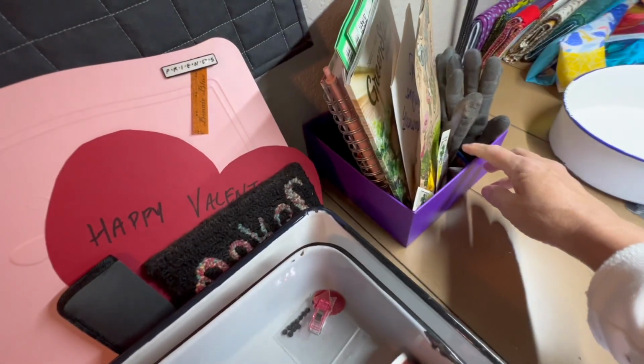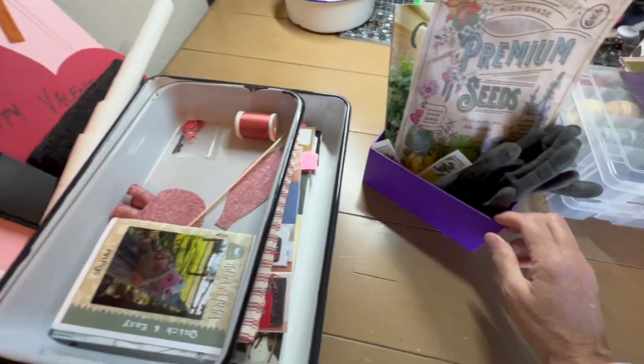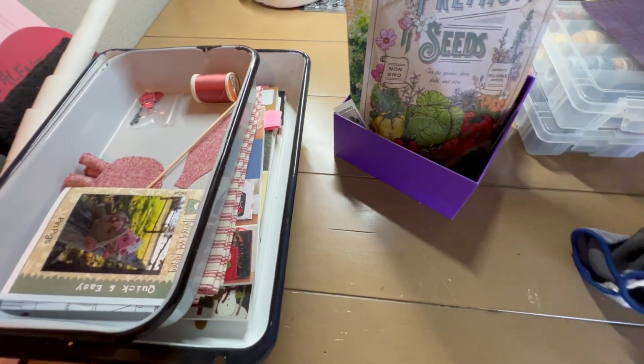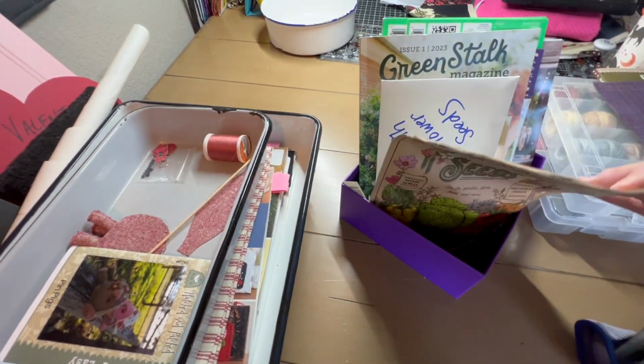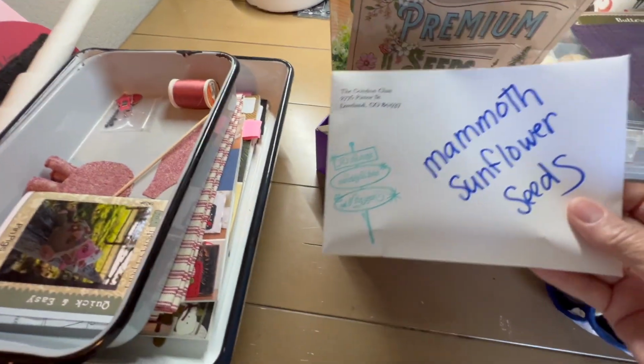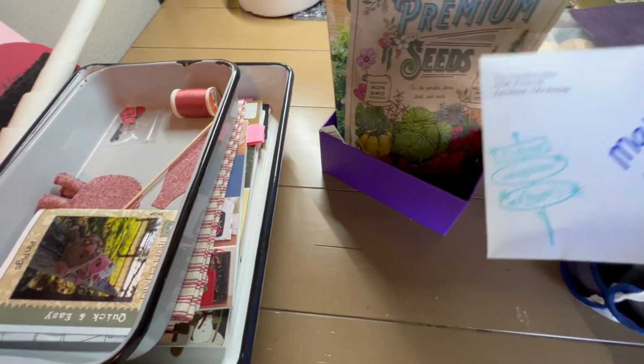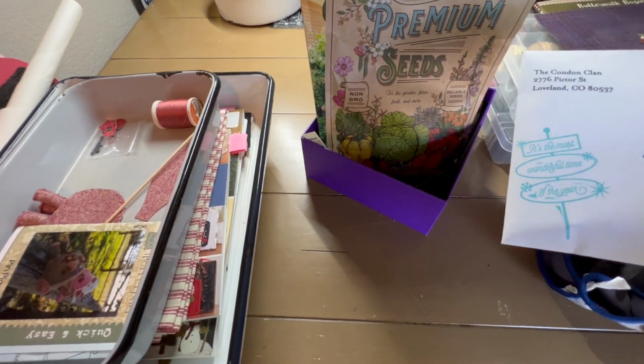So I've got those fused down and just kind of sitting here to maybe work on. And then the last thing I have on my table is some remnants of gardening for the year. I have some sunflower seeds I saved. These are my mammoth sunflowers. They were huge. Seriously, 12 to 15 feet high.